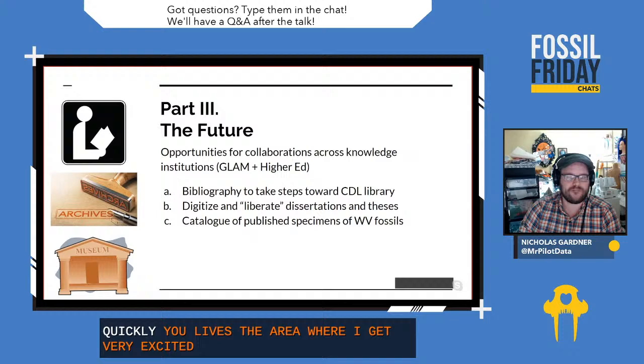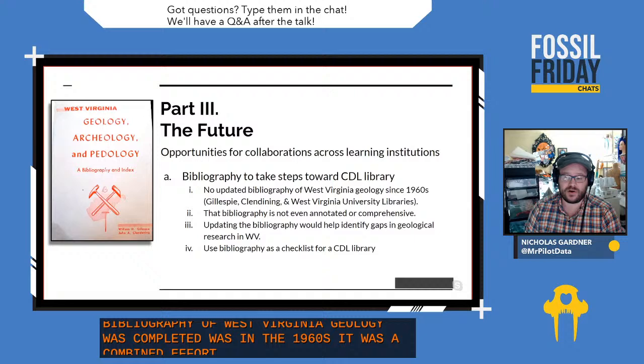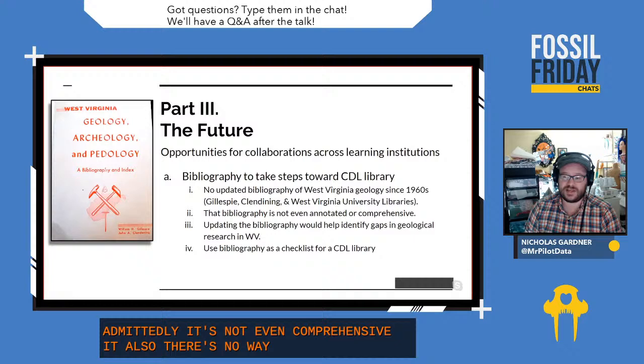The first is that the last time a bibliography of West Virginia geology was completed was in the 1960s. It was a combined effort of geologists interested primarily in paleobotany, like Bill Gillespie, working with WVU, because they were trying to get a sense of what their holdings were. Admittedly, it's not even comprehensive, and there are no annotations that would help make it further useful.